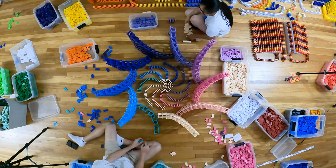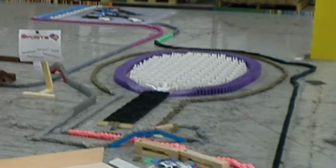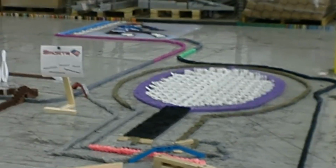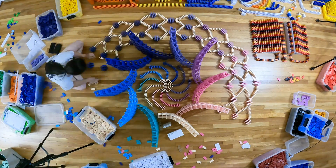Lily built a nice net that goes around it. It's a neat technique. It reminds me of when we first met, she did a tennis racket trick at Domination. It's a similar style to that, where it's a weaving domino line, which really helps it visually pop around it too.